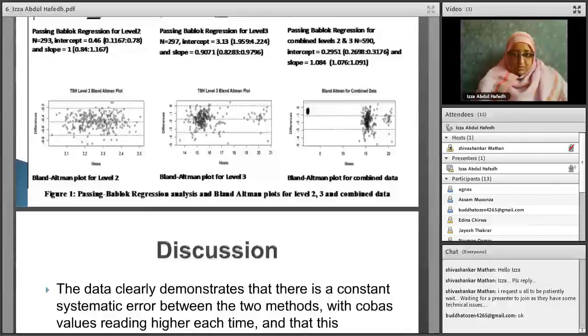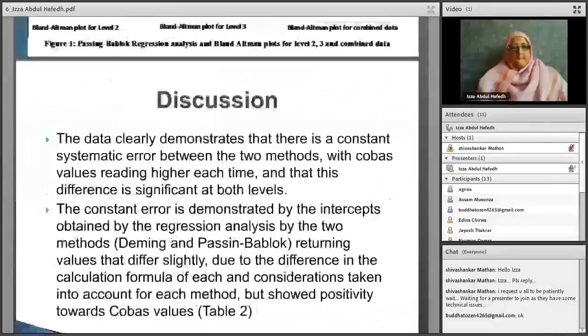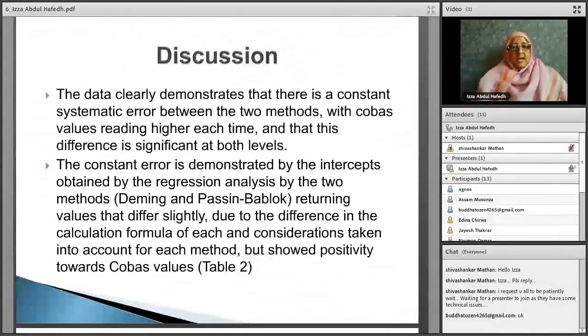So the Architect value minus the COBAS value would give you a negative result, because the COBAS values in all cases were higher than the Architect results. The data clearly demonstrates that there is a constant systematic error between the two methods, with COBAS values reading higher each time, and that this difference is significant at both levels 2 and 3.